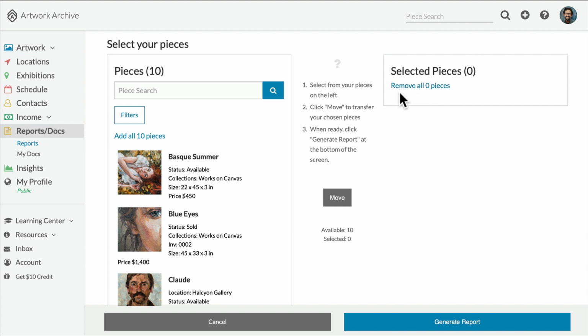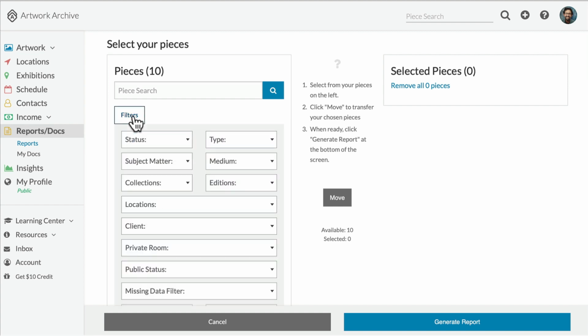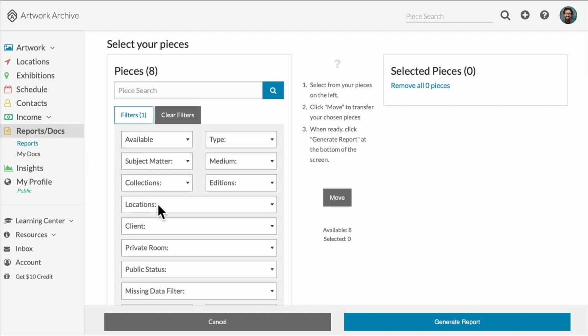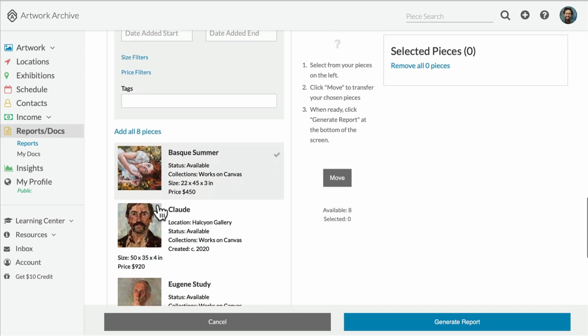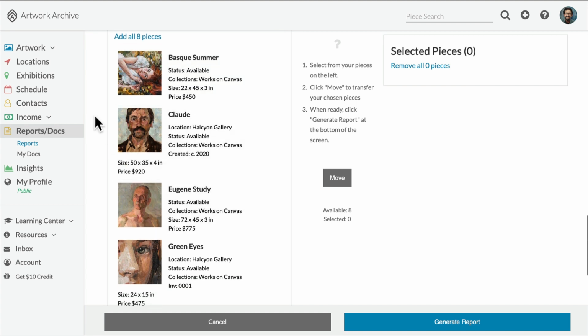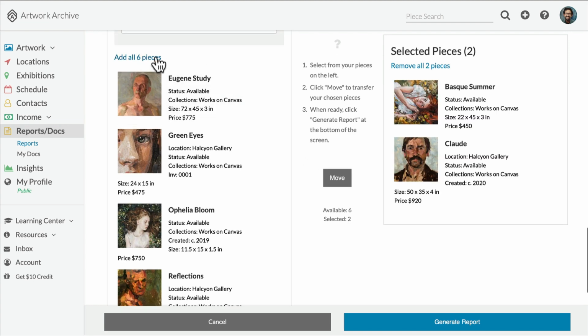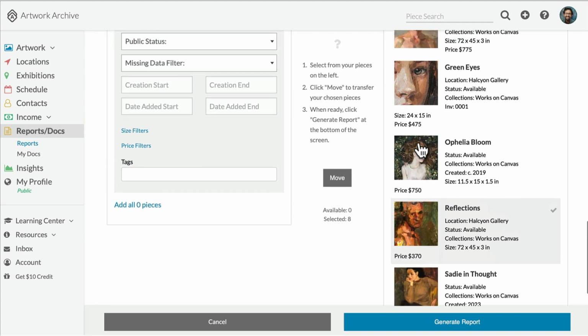Now let's say you only want to include your available pieces on this inventory report. To do so, simply click Filters and then choose Status and Available. This will filter to show only the pieces with the status set to Available. From there, you can add one by one or select All to add all of your available pieces to the inventory report.